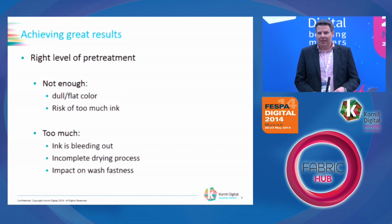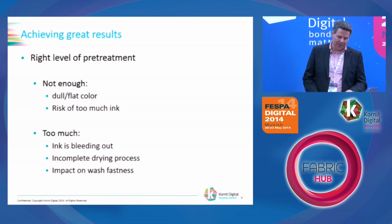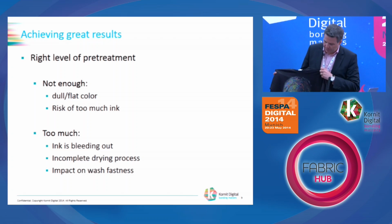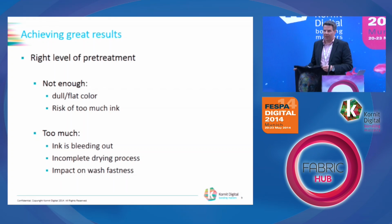So if I come to a customer and tell them what to do, how to get the best quality on a shirt, I tell them the most important thing is the pre-treatment. If you have the wrong pre-treatment, the print result is very bad. I have a sample to show you what happens if you don't use enough pre-treatment. You can print on the shirt, but you have not enough pre-treatment. So you see you have dull, flat colors.